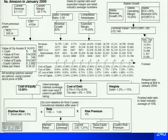I also targeted an operating margin pre-tax of 10% in 10 years. That was actually the average margin of retailers like the Gap and Talbots, especially retailers. I said in about 10 years, once Amazon gets past its growth phase, its margins are going to look like the margins of those retailers.